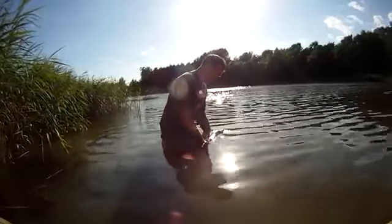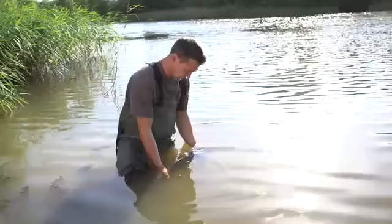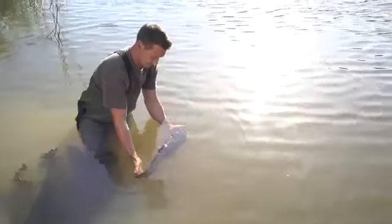Just hold him in, give him a second to recover. You'll know when he's ready because he'll give a good strong kick. And don't let go of him until he is ready. Doesn't matter how big they are, you've got to look after all of these carp. Just give him a little bit of time.